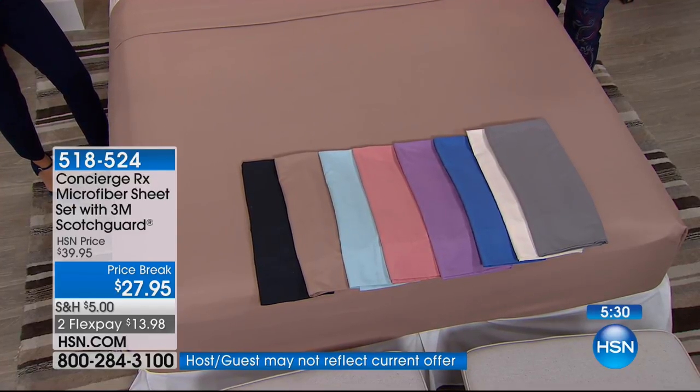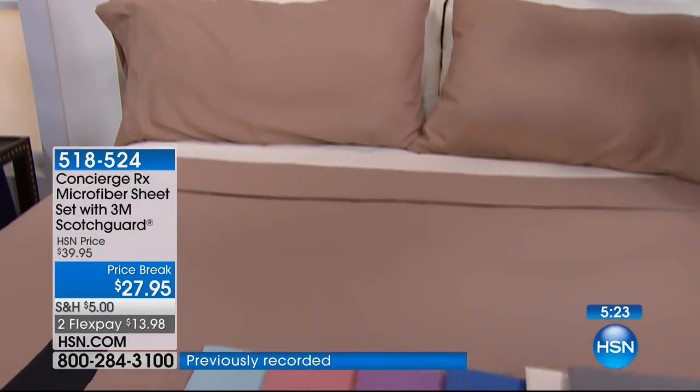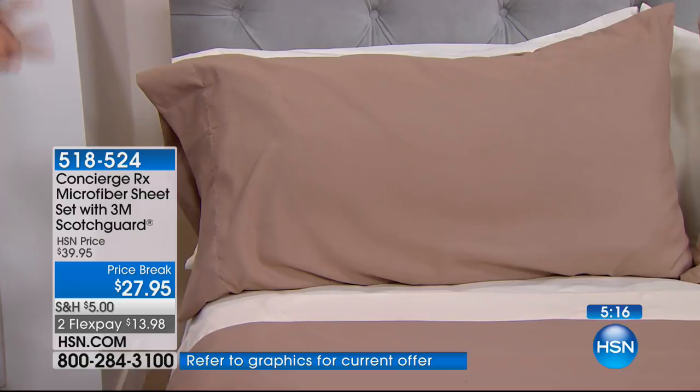It's a price break that is special for today. $27.95, three flex payments. And to me, I just think the free shipping and handling means maybe I do a couple of sets. I agree. I like to do that too, a stock up, especially when you're looking at this color palette.